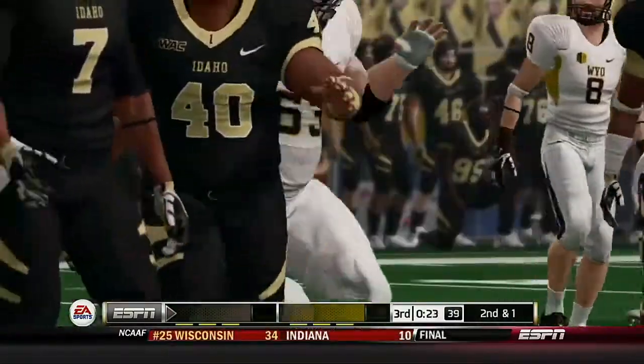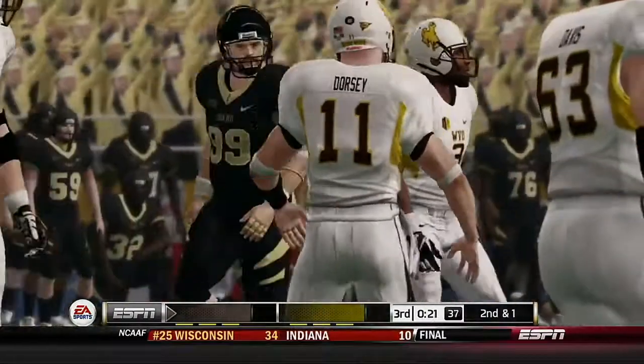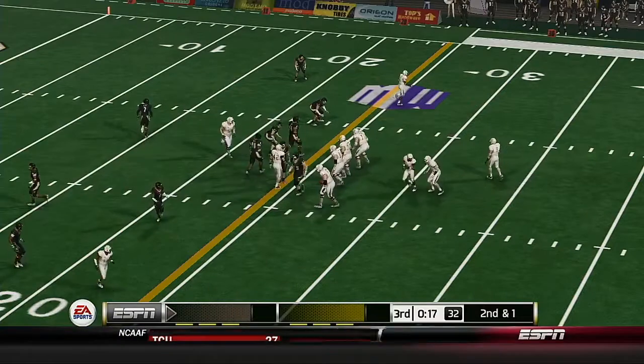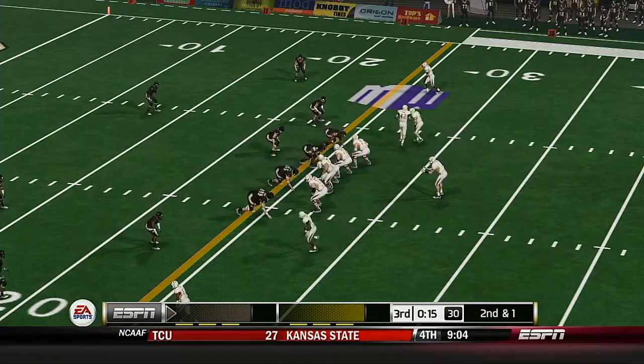And he is drilled at the 26. That's a gain of 9 on the play. That brings up second and 1. Five wide.